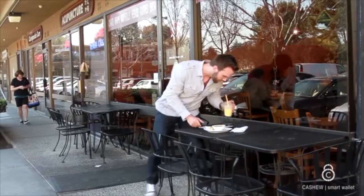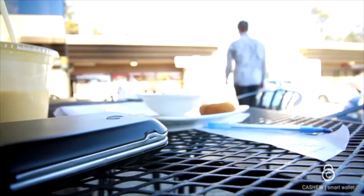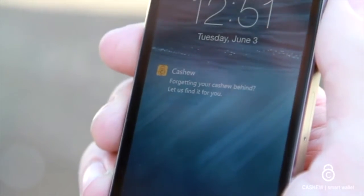Your wallet is always connected to your phone via Bluetooth. It has sensors that work closely with our smartphone app. Every time you leave Cashew Wallet behind, your phone will ring and send you a notification, keeping you close to what matters all the time.